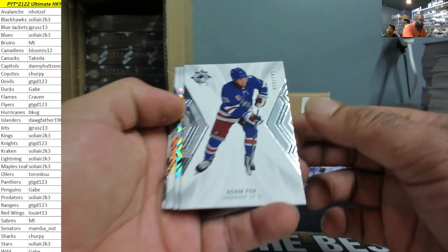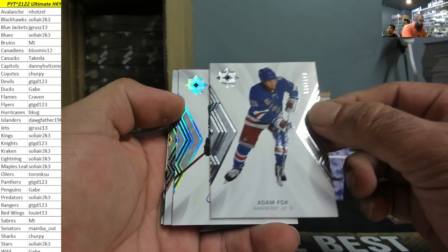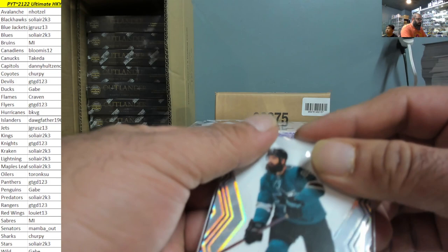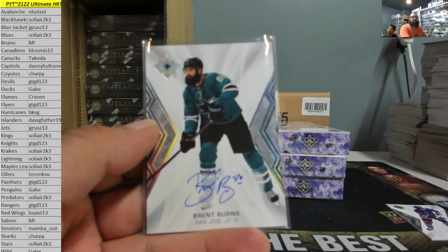30/149, Adam Fox for the Rangers. Brent Burns for the Sharks. Wow. Nice. Chirpy and the Sharks. He's going to be happy about getting that one. We're going to stay on the stream until like 10 or like 11. That's fine with me.